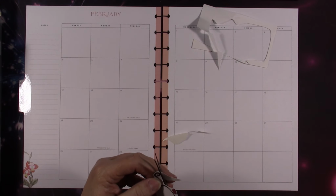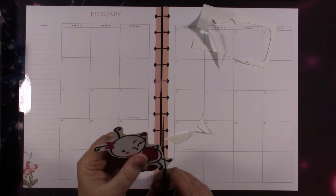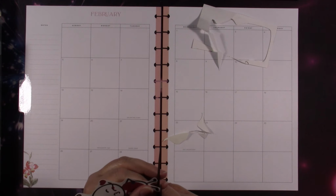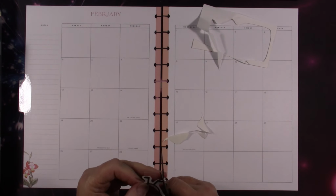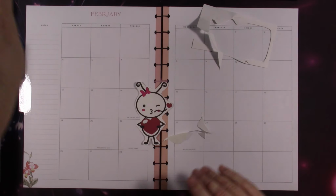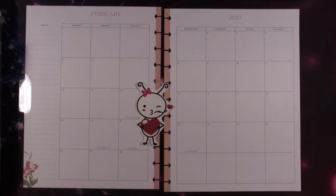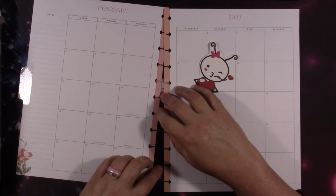I probably could have used her in the classic size happy planner, but anyway, do I want to go up in here? I guess. Why not? Okay. It's not going to be perfect, but it's perfect enough. I think she's cute. Alright, let's get all this paraphernalia out of the way. But yeah, I think she's adorable, and she was one of the first things.